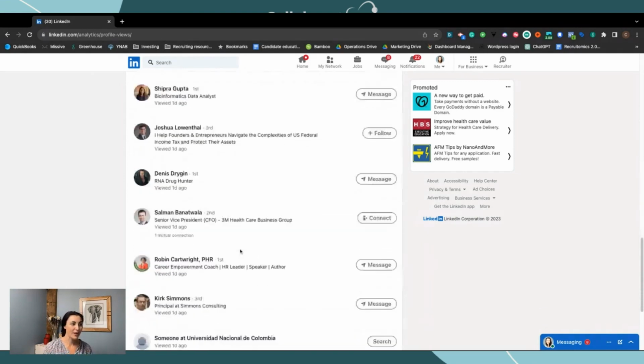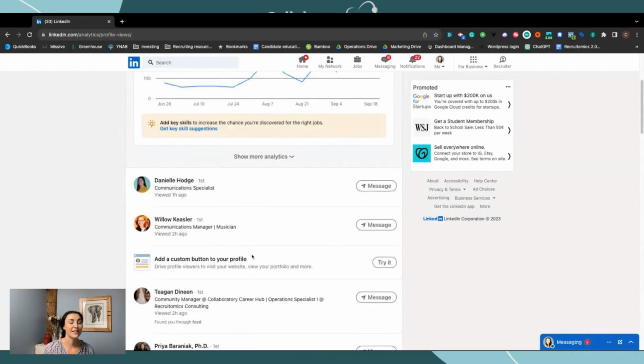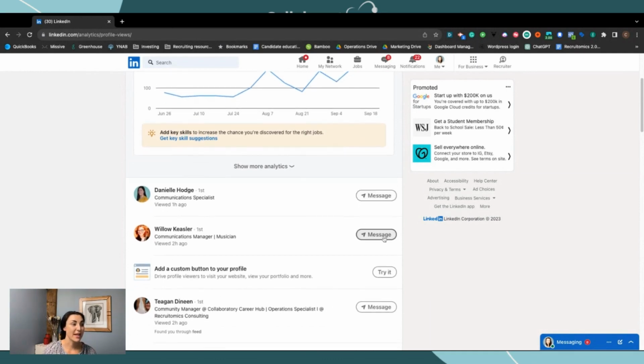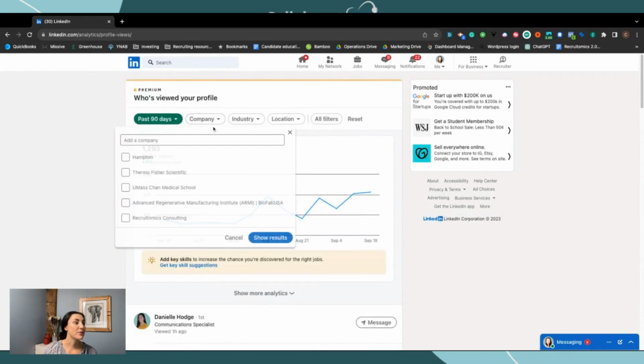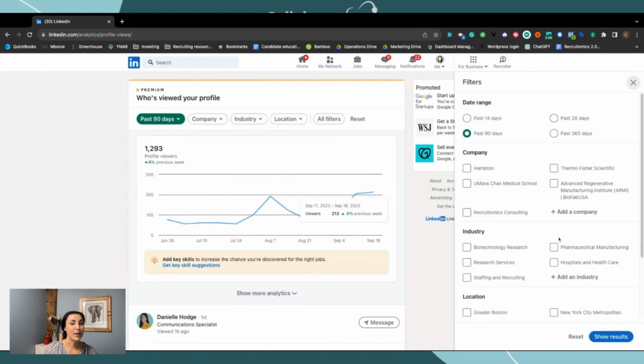But what I want to show you is that you are able to see who's been viewing your profile. And if somebody of interest is viewing your profile, you can follow up with them. Right here, you're able to message them right here, which is great. You can also drill down by company, by industry, and location. There are some other filters that you may be able to turn on. Again, it depends on your level of LinkedIn.